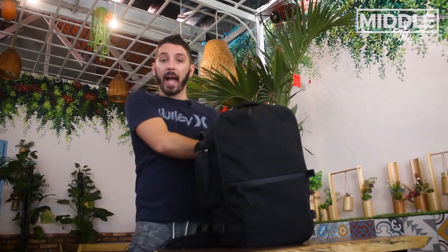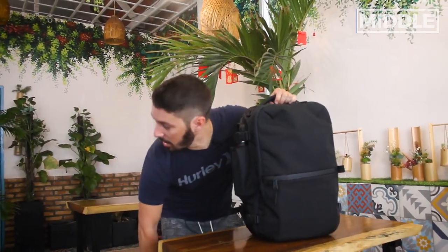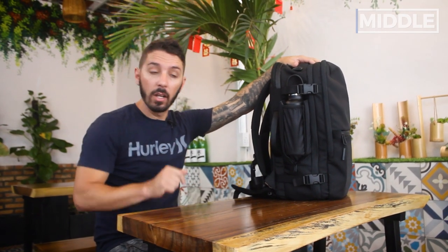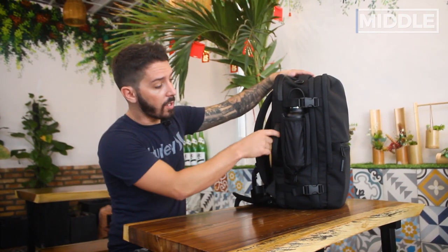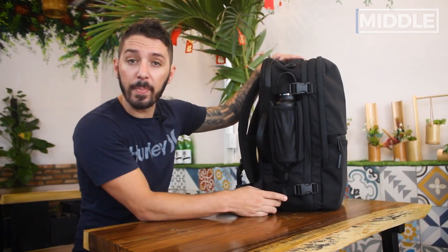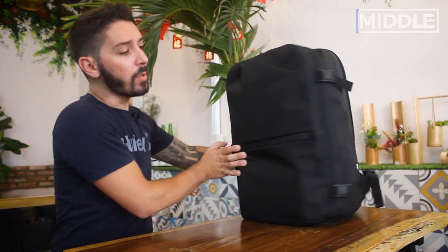Okay, let's talk about the middle of the pack. First up, let's start on these sides. I love the sides of this backpack because unlike other packs, the sides are actually different. Case in point, side number one, we have a strap, water bottle holder, two compression straps. Side number two though, just two compression straps.